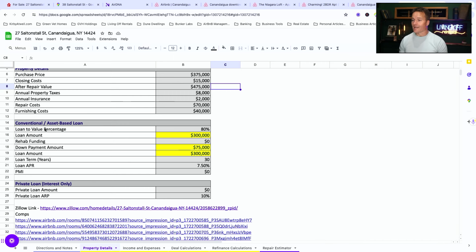And so what a DSCR lender is going to do is give you 80% of the purchase price. So in this case, that's $300,000. So you would have to come up with $75,000 either yourself or go to a partner who could put up that $75,000 and maybe split this deal with you, or take a second loan at a higher interest rate or something like that. So right now, DSCR loans are around 7.5%, but that fluctuates obviously based on where interest rates go.